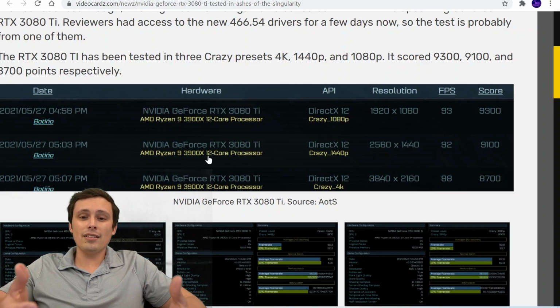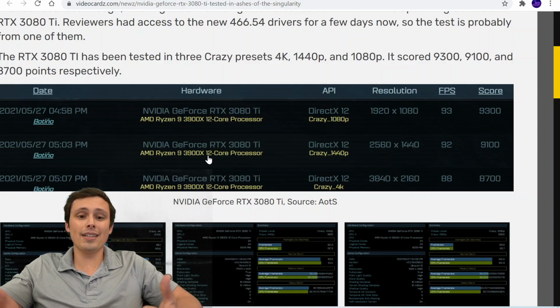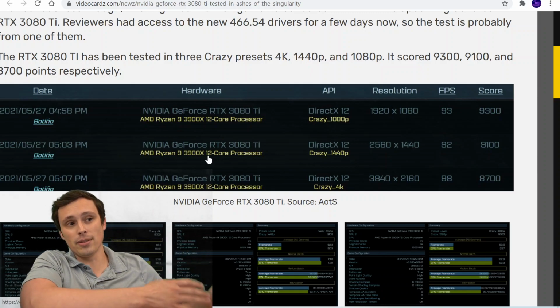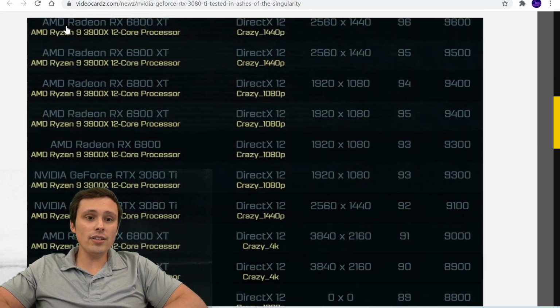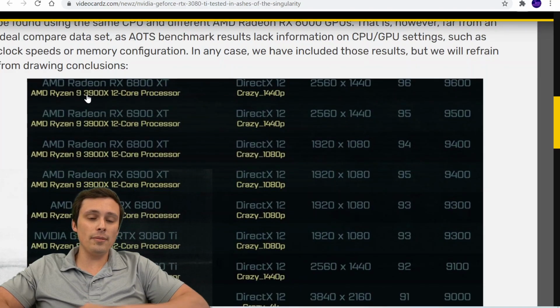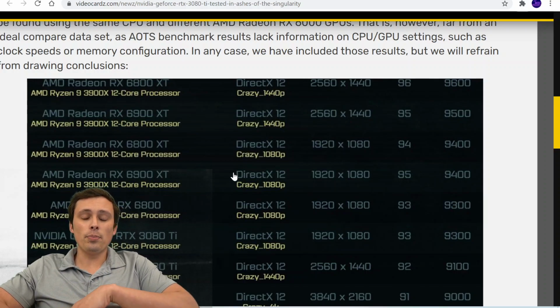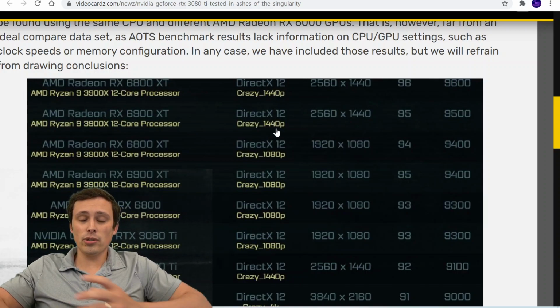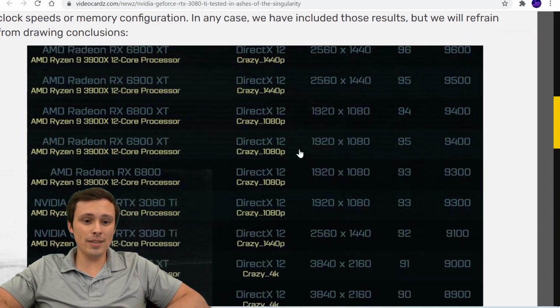So to get relative, like, okay, here's how it scored, but if you don't play this game, who cares how it does in this game? I want to see how it does comparable to similar setups. So what we have here, other games tested, other GPUs tested on the 3900X platform can be found, although probably not uploaded by the same user, so there could be other differences in the platform. So again, this is somewhat limited.